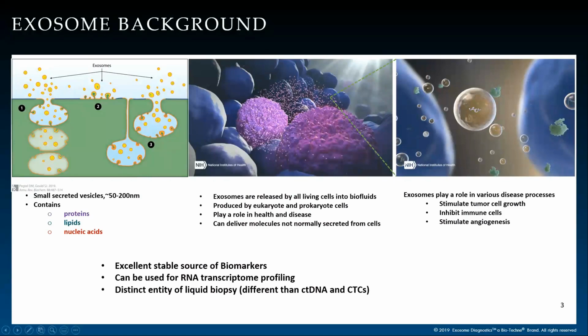So in the middle picture here is a very nice illustration of two tumor cells growing in a body, and you can see this cloud of vesicles being released from them. And a single tumor cell can net release over 20,000 of these exosomes into the surrounding in any given day. And these vesicles, if you zoom in, you can see that they're loaded with material, so proteins, lipids, RNA.